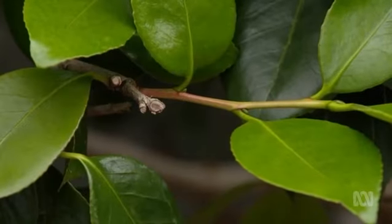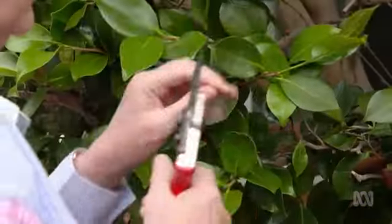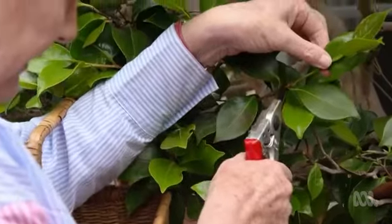I want the semi-hardwood. To take a cutting, you can use your fingers just to pull them neatly off, or use your secateurs to make a nice clean cut.